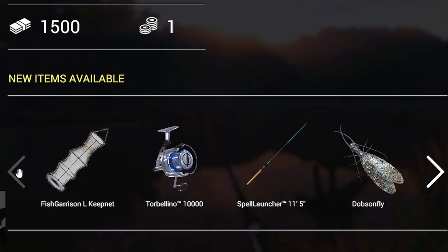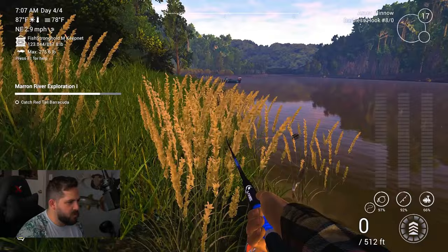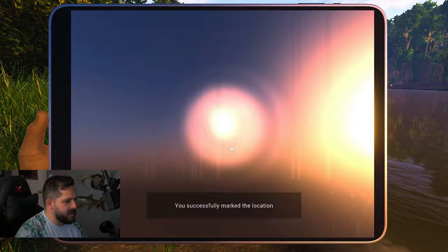And I got some new jigging spoons, got the 10-aught cap and hook, and I got another jig head as well, top notch. Well, cool. So not a unique by any means, but man, that was a good one. I think we still might mark that one, because at least if we remember where he is, then we might come back here at nighttime and catch a unique.